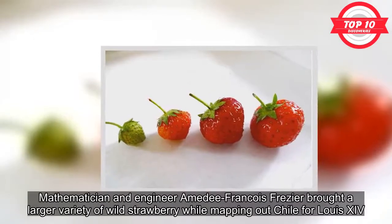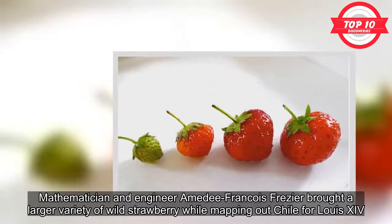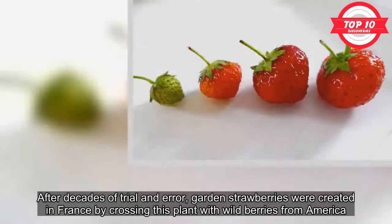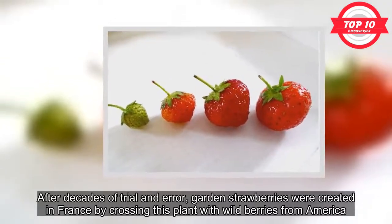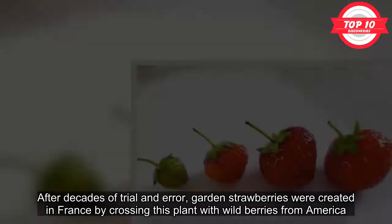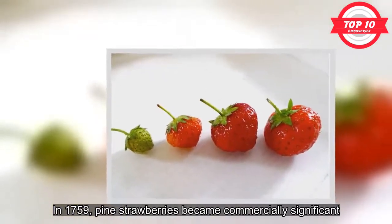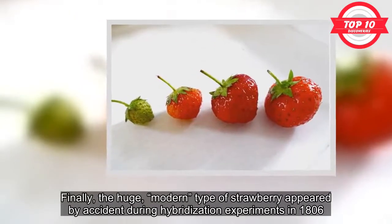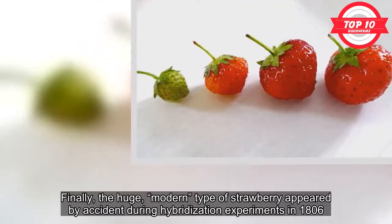Mathematician and engineer Aimé de François Fraisier brought a larger variety of wild strawberry while mapping out Chile for Louis XIV. After decades of trial and error, garden strawberries were created in France by crossing this plant with wild berries from America. In 1759, pine strawberries became commercially significant. Finally, the huge, modern type of strawberry appeared by accident during hybridization experiments in 1806.